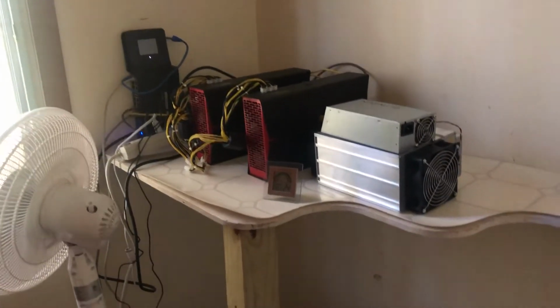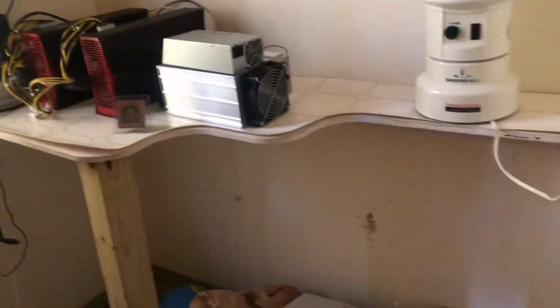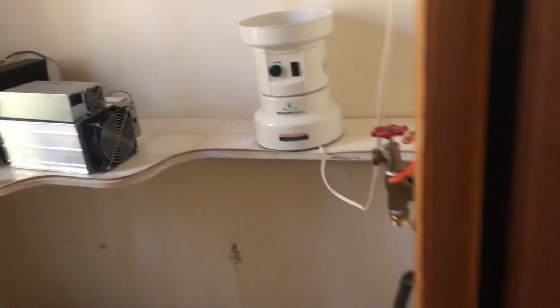which I'm in your office. Lots of organization in here. I've got all my towel linens up there, and this is where the miners are. So that's where we mine for cryptocurrency, and I do my green grinding in there.